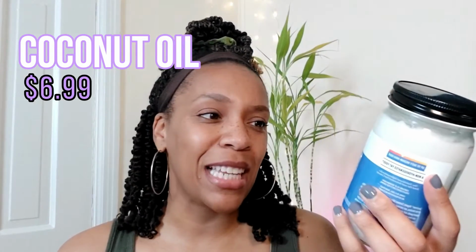Usually what I use to remove my makeup at the end of the day is coconut oil. Yes, plain old coconut oil. I believe I got this at Target, I think. And this whole jar, yes, it will most likely be used for some sort of beauty care thing, and that usually is removing my makeup.